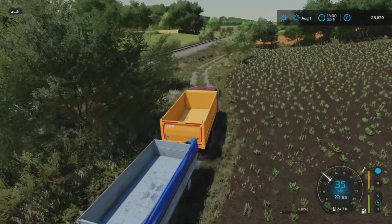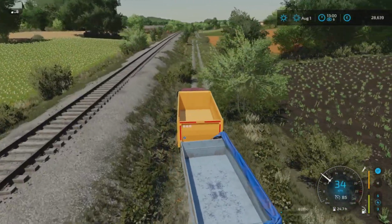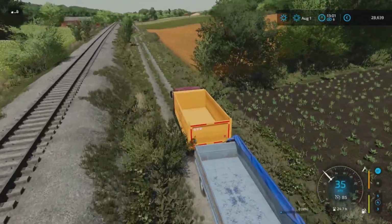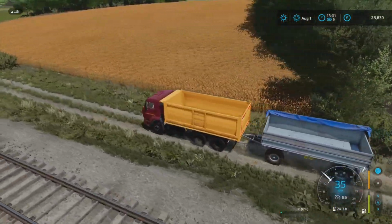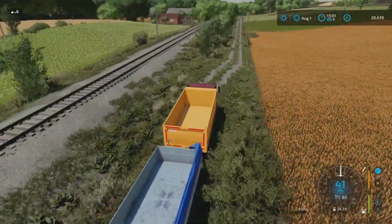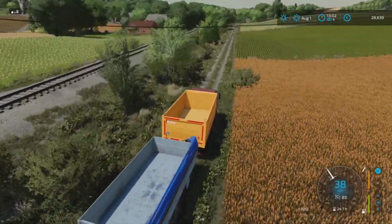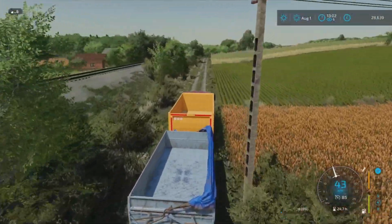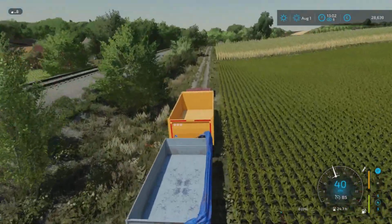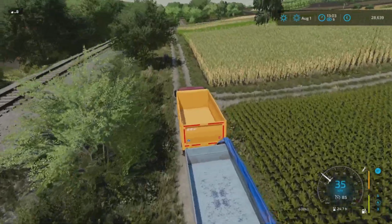I spent a little bit longer at lunch than I had planned on. I wanted to be done in about half an hour, but it took like a 40-minute lunch. So I accepted two harvesting contracts for wheat, past the animal dealer on the other side of the railroad tracks.